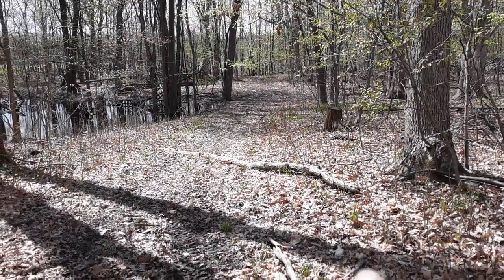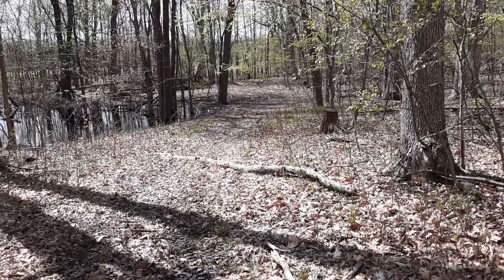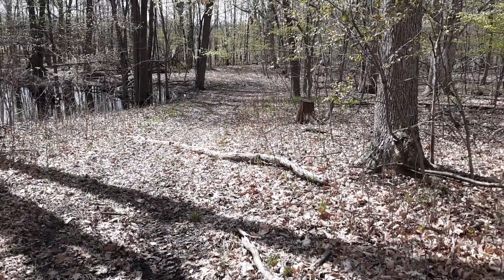Someone other than us has been driving an ATV in the woods.